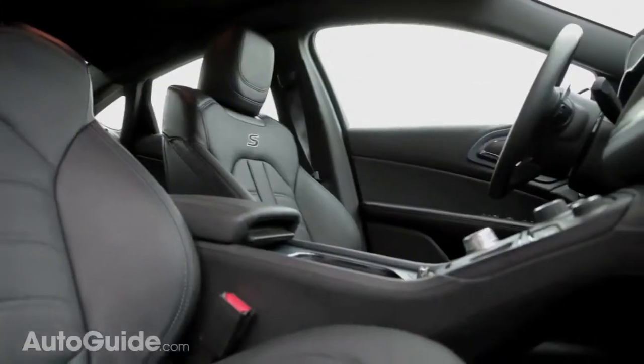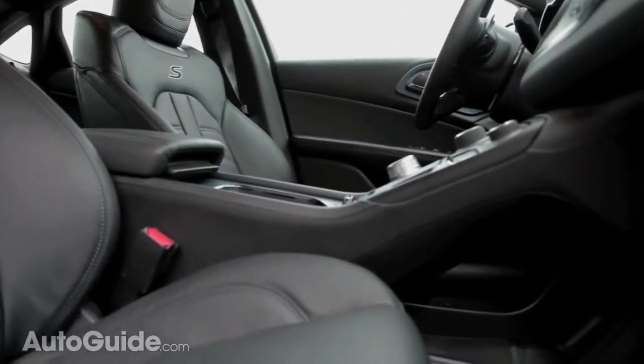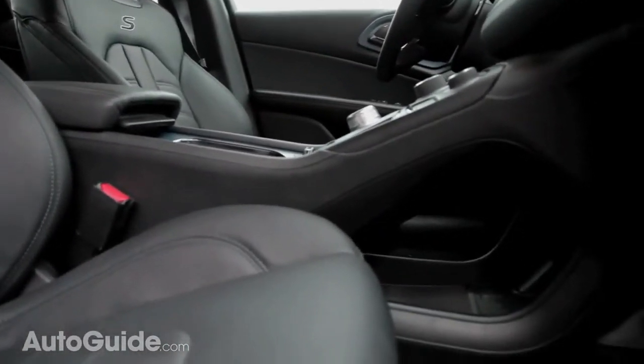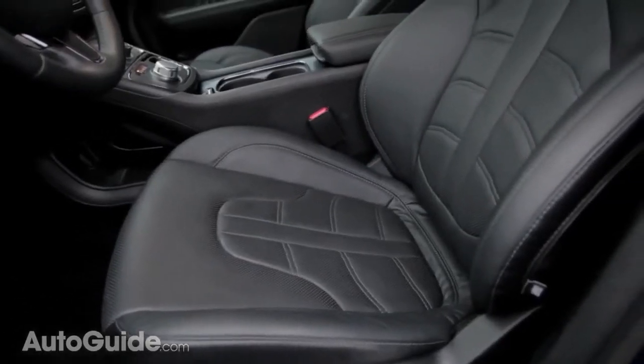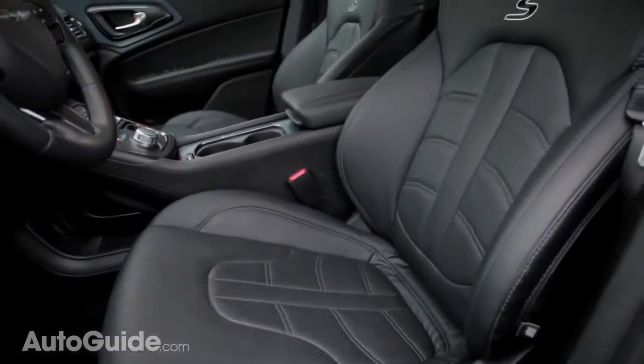Don't judge me. Now, underneath the shifter and climate control setup, there's another little Easter egg. The company has a separate storage area, and the rubber liner that's under there is actually embossed with the skyline of Detroit.